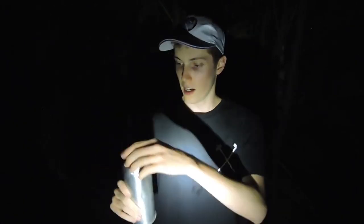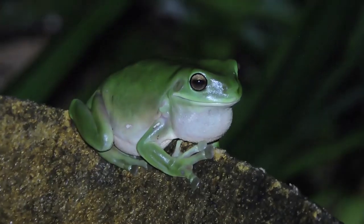But if you do have to handle them, make sure that your hands are wet. I've got a water bottle with me here, and every time I see a frog, I'm just gonna pour some over my hands to make sure that my hands are wet when I'm ready to pick up the frog. You don't wanna be using soap or anything, because even soap is bad for frogs. So without further ado, let's get into it. Let's go try and find some frogs.